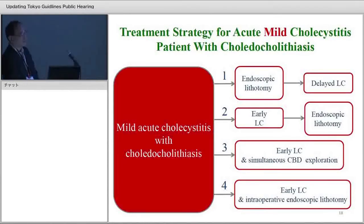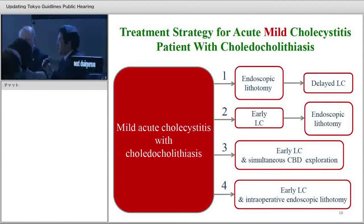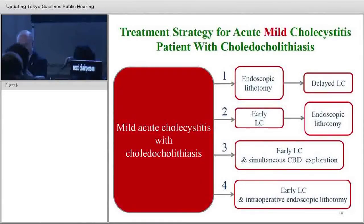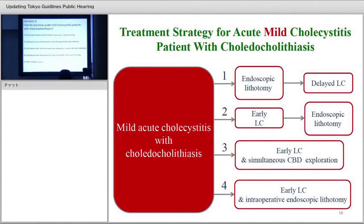So this is very difficult cases. If patients have acute mild cholecystitis with choledocholithiasis, 1, endoscopic lithotomy and subsequent laparoscopic cholecystectomy. 2, early laparoscopic cholecystectomy and subsequent endoscopic lithotomy. 3, early laparoscopic cholecystectomy and simultaneously common bile duct exploration. You can see the slide. And 4, early laparoscopic cholecystectomy and intraoperative endoscopic lithotomy. 5, other treatment.